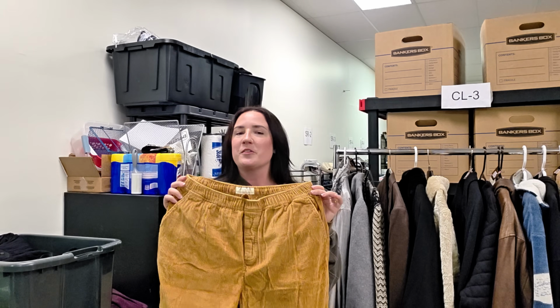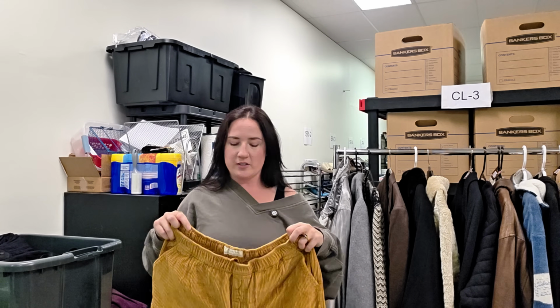Something else that is very trendy in a category we're looking for are men's corduroy pants. Every single year, these also increase in sell-through in just about any brand.